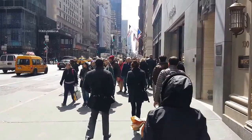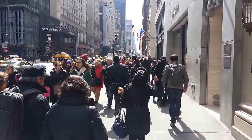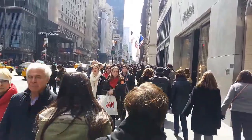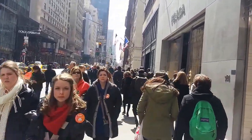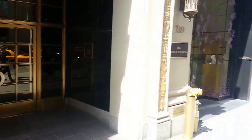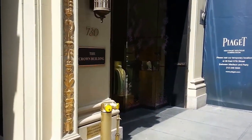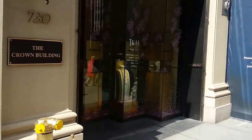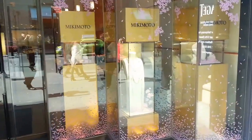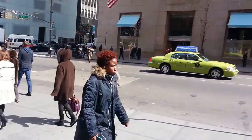Right on 5th Avenue and 56th Street, you've got Harry Winston over there on the right-hand side in the white building. They're a beautiful jewelry company, as well as, right here on the right, you see Prada. And going over here on the right, we have Mikimoto, which is famous for pearls. Right here. Pearls, and it was green around this way, of course.